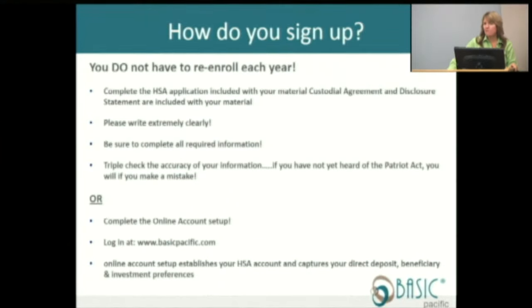If you do need to fill out a form because you are newly opening up an HSA, be sure that you use the fillable form as PDF and fill that in, and then print it out and sign it, or write legibly. You'll want to triple check your information for accuracy because it does go through an identification process through the Patriot Act, just to be sure that when you open this bank account, that it's really you and your account and your personal information.